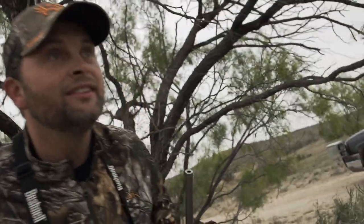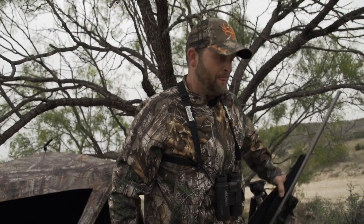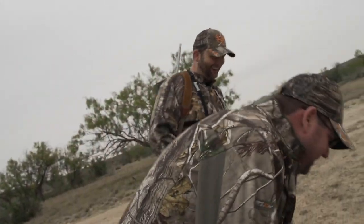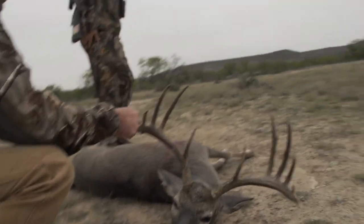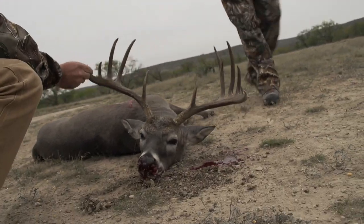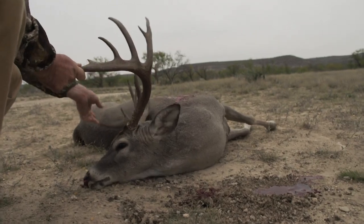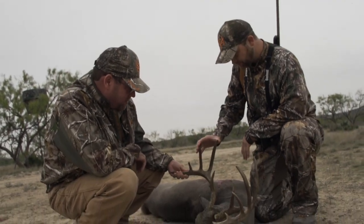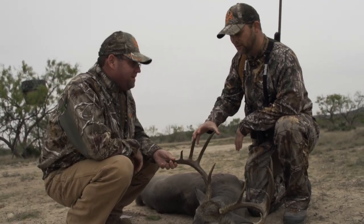Guacamole. He didn't go far. He's awesome. Oh my gosh. Look at all the points on that side. Look at that. He is neat. What, is it like 21 inches wide? 20, I think so, 22, yeah. 22 inches wide? Holy smokes.